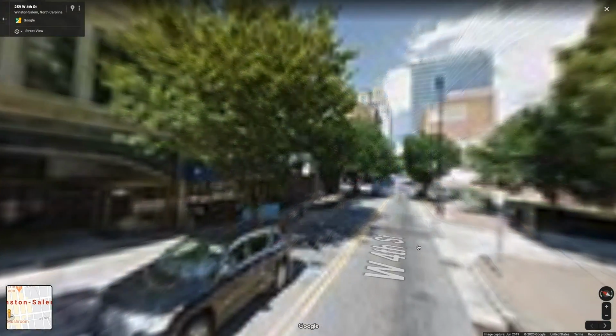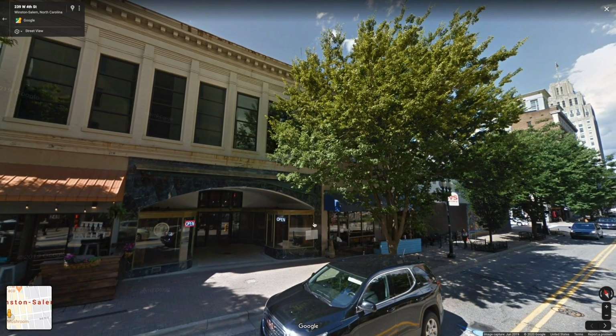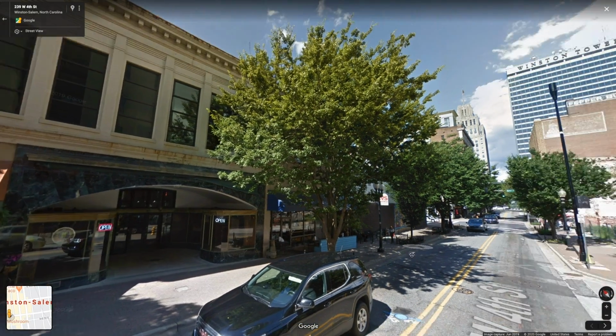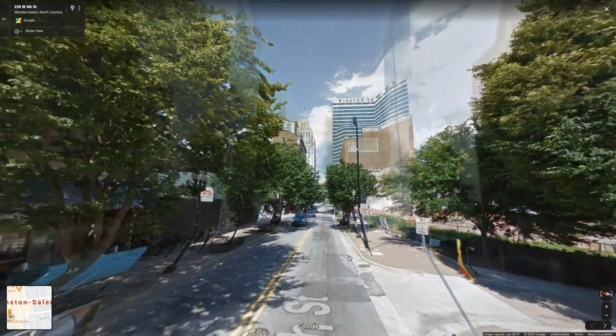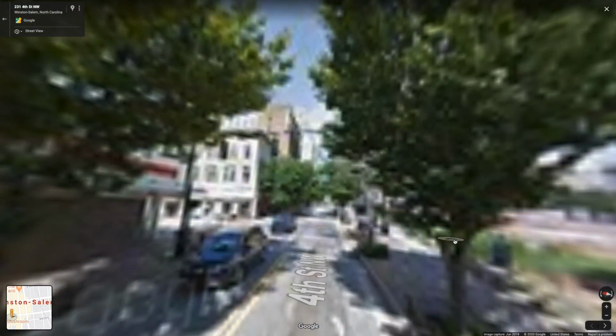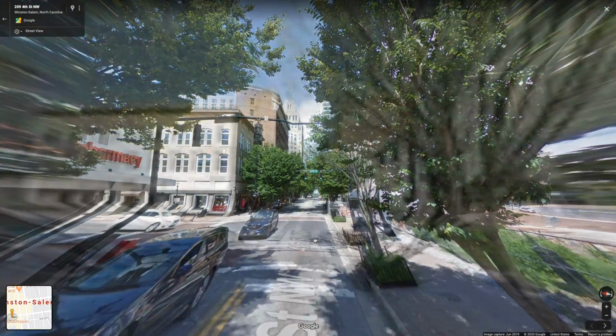Pretty tight streets, actually, right in this area. Some older storefronts. This looks like it was a theater at one point. Probably not anymore, maybe just a showroom. CVS. Here's an empty lot. Looks like this is being developed into something. You always want to see that. That's great.